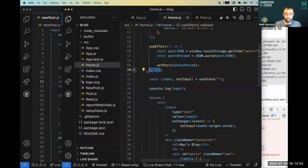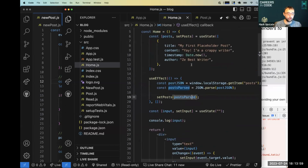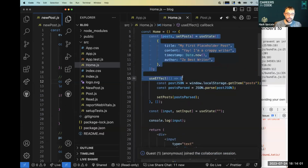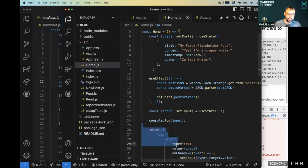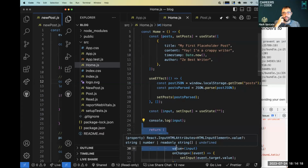because this is an empty array. So we come in here, we get the item out, we parse it, we set it into state. That causes this useState to get updated. This comes down to the useEffect and it goes, no, this component has already been shown for the first time. We aren't going to rerun this because this is an empty array. Because of that, we come down here, go rerun the return with that posts information.